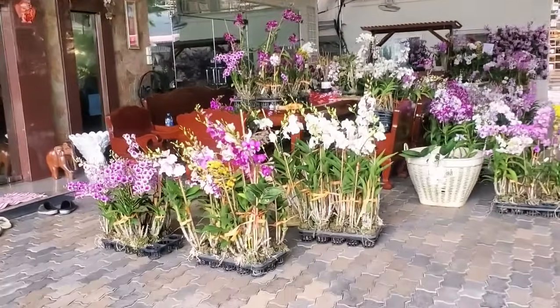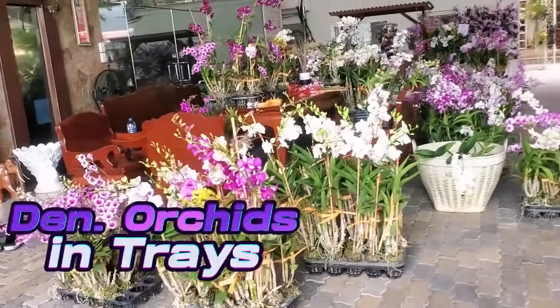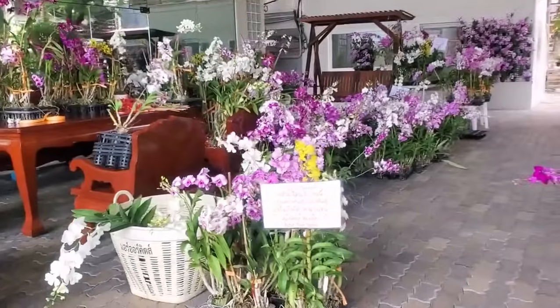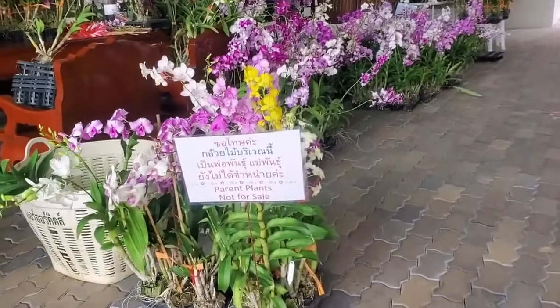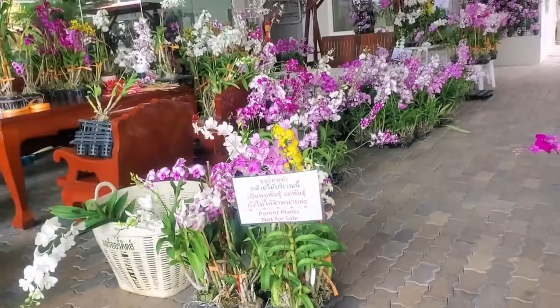So here you have the orchids in trays, the dendrobium orchids nicely in bloom, and I see a sign here that says not for sale, because these are apparently parent plants.